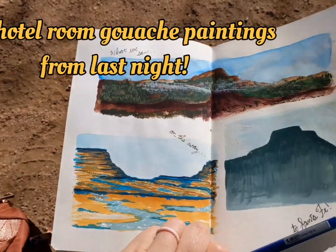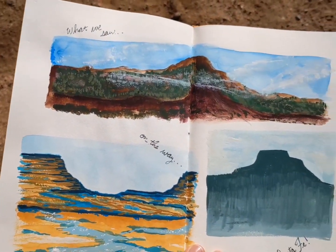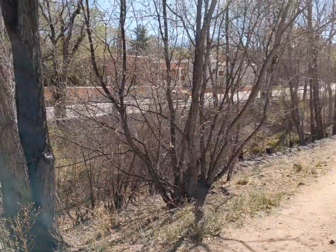These are my hotel paintings from last night. I set up a makeshift hotel art studio, and I used my gouache travel palette to make these three little scenes of things that I saw on our drive down here to Santa Fe.